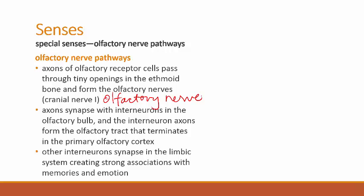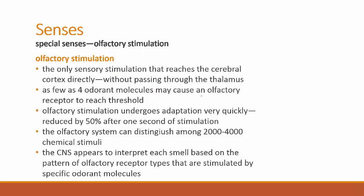Other interneurons will synapse, and those interneurons are part of the limbic system, and so smells are very strong. We have strong associations of smells with memories and with emotions. Both of these are characteristic functions of the limbic system. Okay, so that is the one more bit. Okay, so olfactory stimulation.